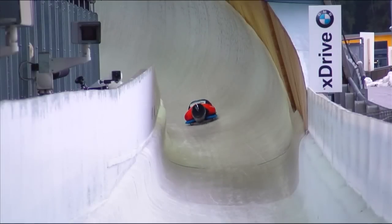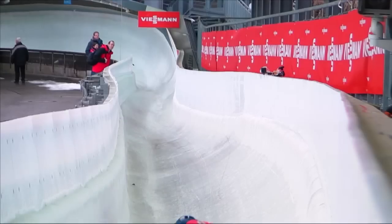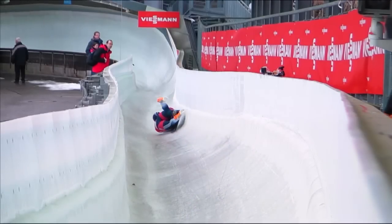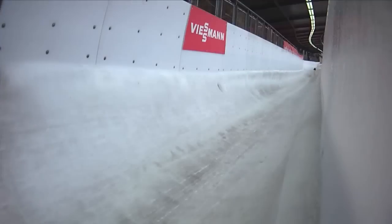Here she is coming out of Kreisel. She's too high, gets thrown into that right wall. That's going to throw her across, and you see the after effect. She's too long on the first chicane, and it just throws her across again. The entire chicane, she's getting thrown from one side to the other, and it's a miserable feeling.